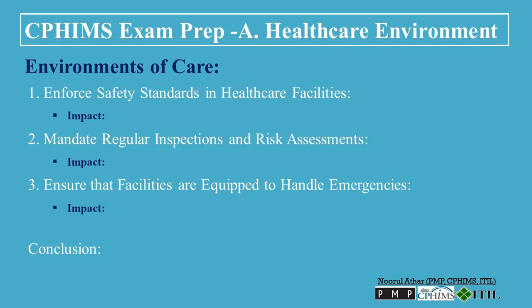In essence, the environment of care regulations underscores the belief that the quality of healthcare is not just about medical interventions but also about where and how these interventions are delivered. By ensuring safe, efficient, and patient-centered care environments, these regulations uplift the overall standards of healthcare delivery.